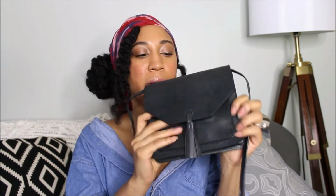But this is just really cute and simple and modern, and I love the little tassel detail, and I feel like this goes with a lot of the stuff that I either just got or outfits that I've been buying in the past. I just really needed a quick go-to bag. I feel like it's just enough for your phone, a couple debit cards or some cash or car keys, and you're good to go. It's very lightweight and just very simple and easy to match.